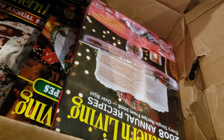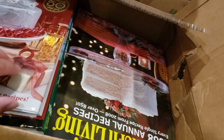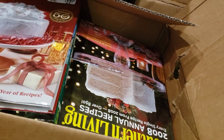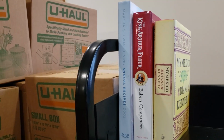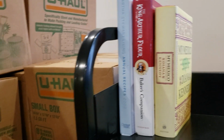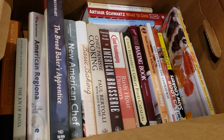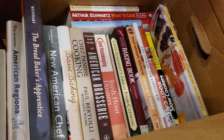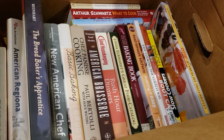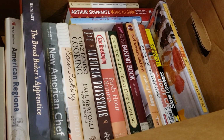I'm missing a lot in the 2000s, but I have like all through the 90s. So I'm still on a quest to finish the set. Woo, this is quite a job. We got some King Arthur flour. Got some Diana Kennedy in here. We got Bread Baker's Apprentice. Chez Panisse. We have some baking books. Oh, this is looking good.